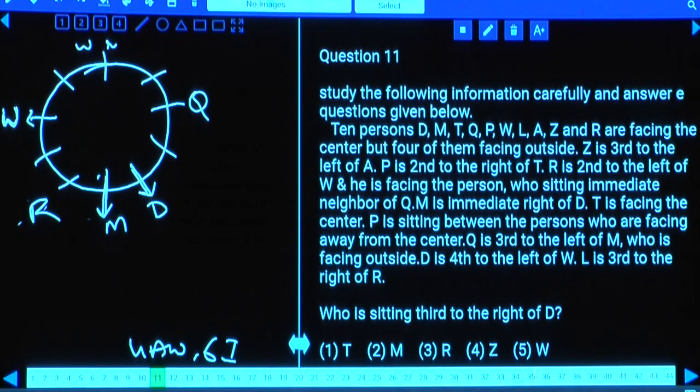R is facing the person who is the immediate neighbor of Q. R is facing the person means R must be facing towards this, and this person is an immediate neighbor of Q, so Q must be here. Hence R here is fixed, isn't it? Now this person is facing the person, which means this person must be facing towards the center. These two persons are facing each other.